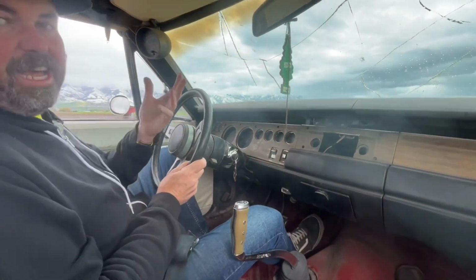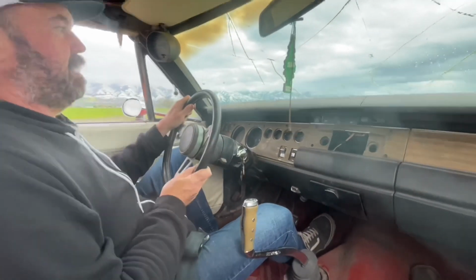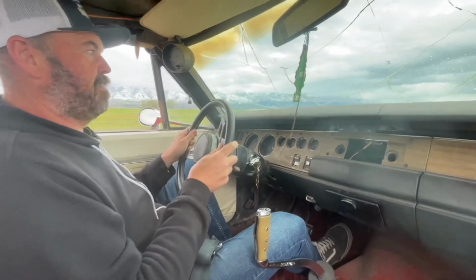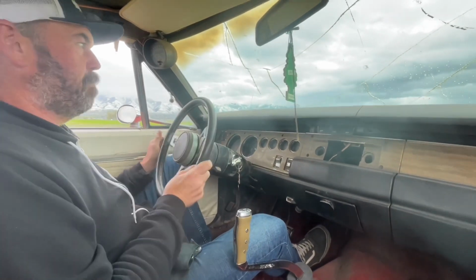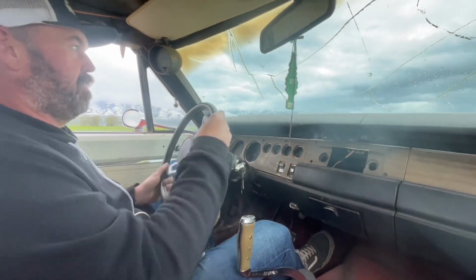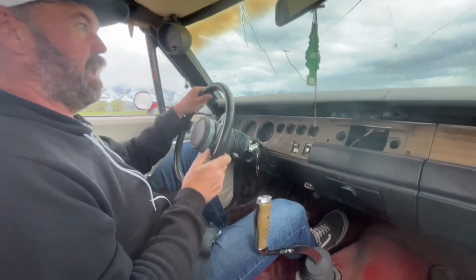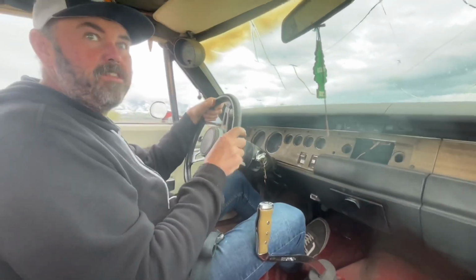Like I said, this is going to be the last drive, but only as it is now. It's really kind of hard for me to tear it apart because I really enjoy driving it, even though it's pretty sketchy right now. So, anyway, we're going to go get it parked in the shop now.